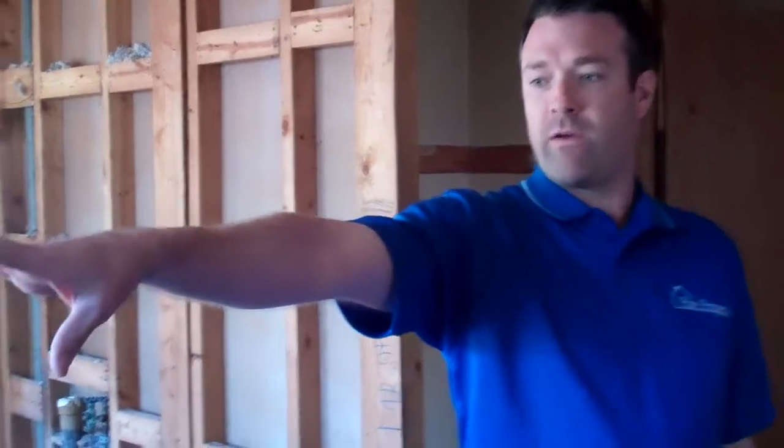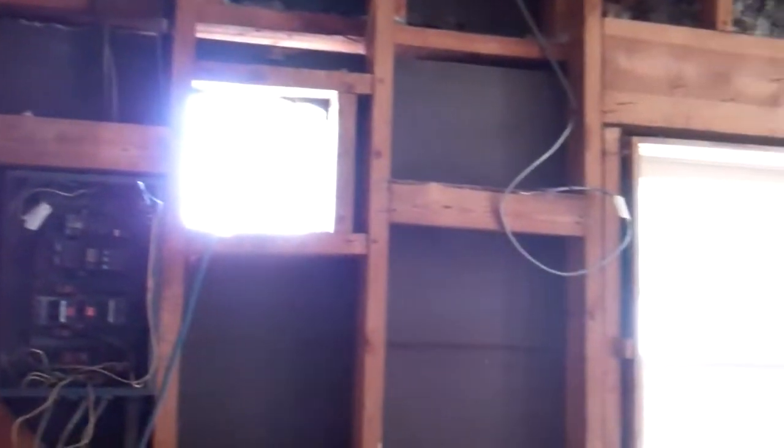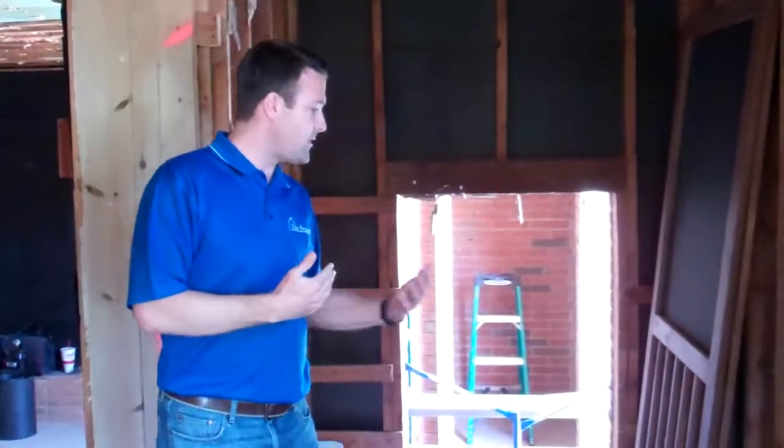We've got to put insulation in here now. That was unexpected. These houses built in the 50s and 60s a lot of times don't have insulation. We don't know that when we walk a house. So there was an unexpected cost.